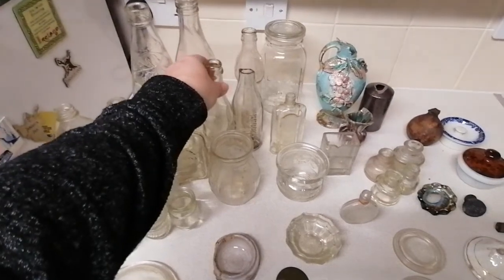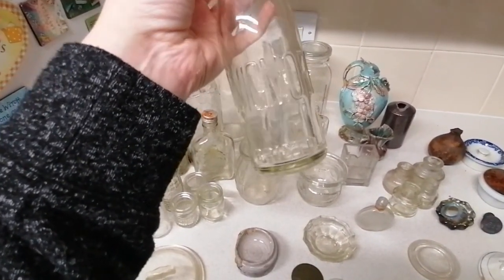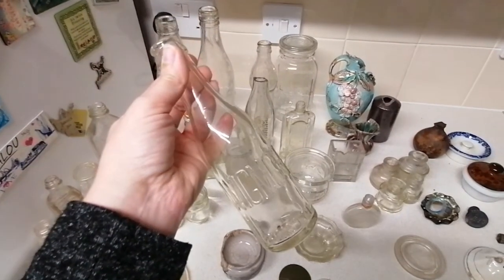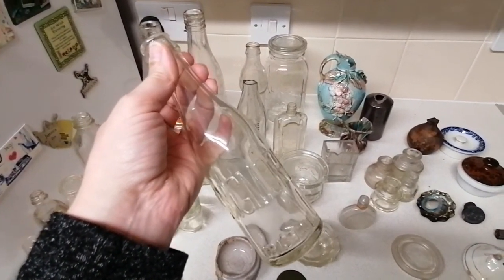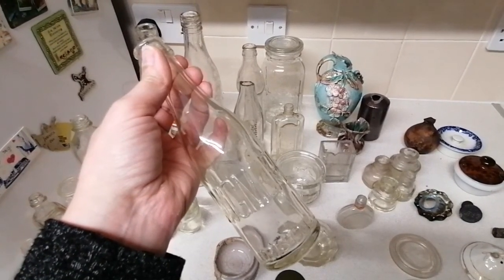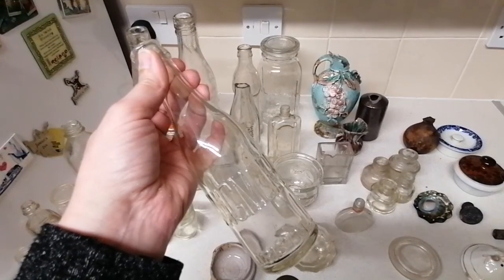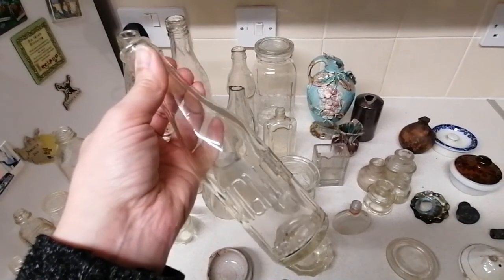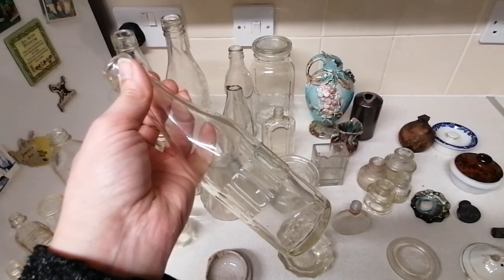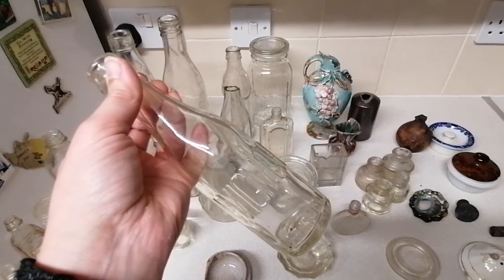Next up, we have this gorgeous little bottle that says Wigmore of Bristol. Wigmore and Sons made hops, bitters, ginger beer and aerated waters, and that was between 1894 and 1963. This particular bottle, I guessed, comes from approximately 1940s.